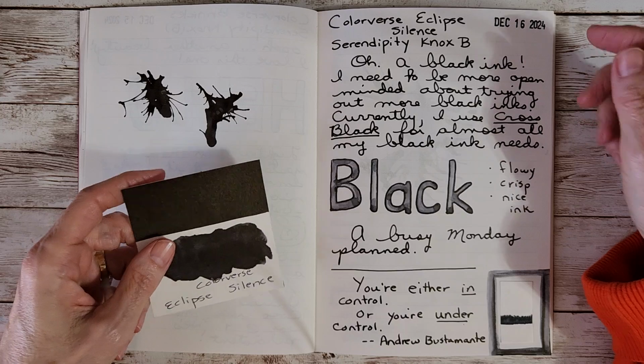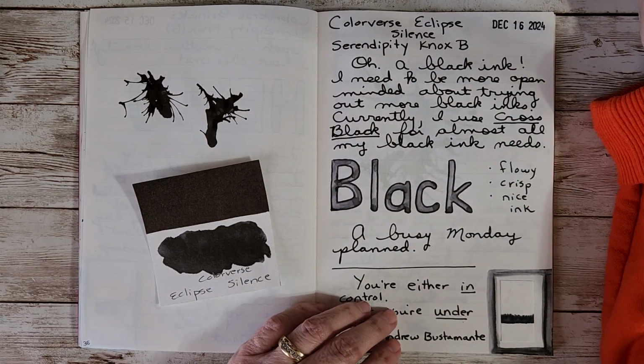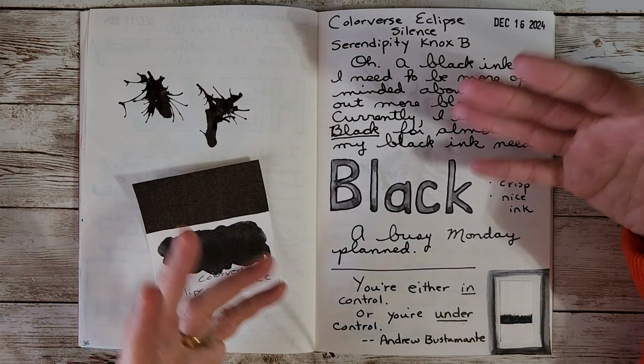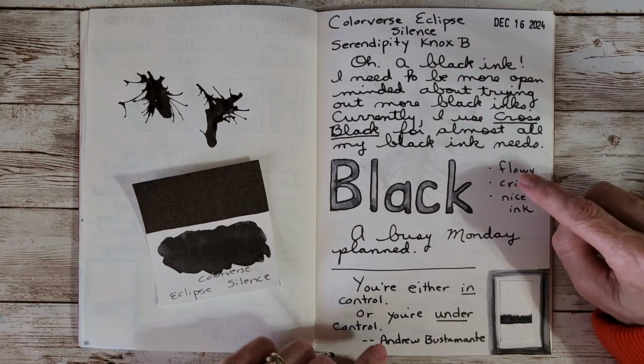There's the splats, and you know, it's just really solid. I probably would have done better with it not in a broad nib, but I wanted to treat each ink the same, so I still did it in the broad nib, and probably would have been better in a fine nib, but it's flowy, crisp.